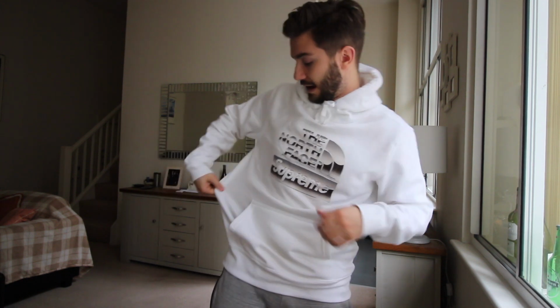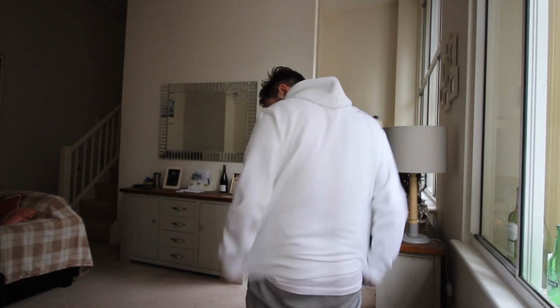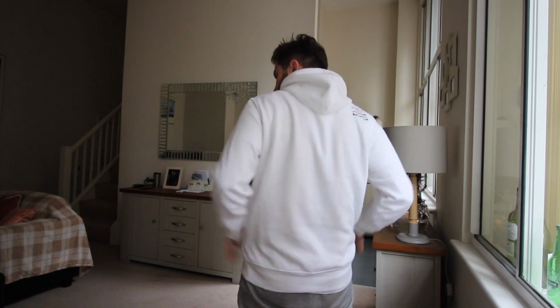So as you can see by the fit, it's got a little bit of room here. There is a little bit of room, but it's not massively baggy. There isn't really too much excess going on down here. It keeps quite nice on the hips. And with the arms, because I'm a bit of a shorty, I don't want them to be absolutely enormous and just dangling by my shins. I want it to be kept on the cuff, and there is an elasticated cuff to this, so it will stay on if you are like me and a little bit short. I think this is just a really, really nice size.